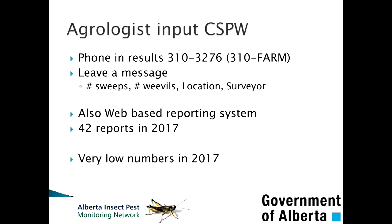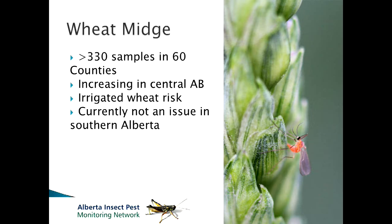We work with agrologists on this survey, and we have a reporting system, a web-based reporting system. We really appreciate it because it helps us check our numbers, and also you guys are getting really good at managing this, and we have a hard time getting there in the field at the right time, because if we sweep a canola field and there's no insects, you've sprayed it. And that's what we find in southern Alberta, is often we go to a field and there's nothing there, which means it's been sprayed. So agrologist reporting into this system is really important. Okay, any questions on cabbage seed pod weevil? It's pretty straightforward management. It's been for several years now, nothing surprising.